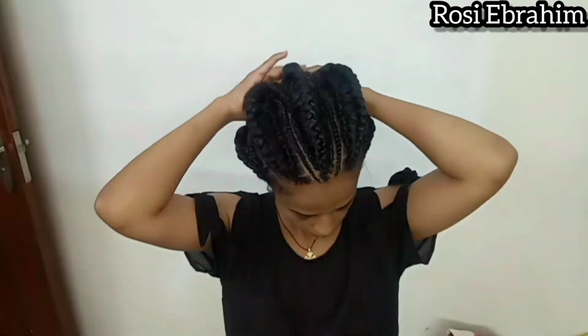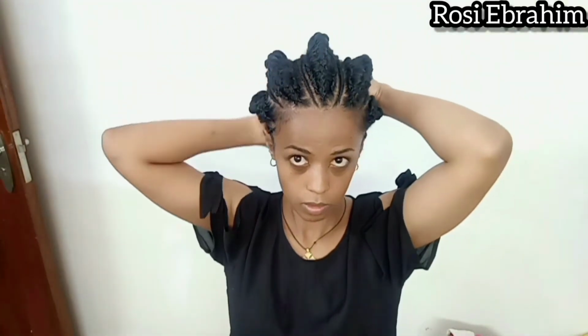Finally we are done. There were so many leftover parts that were supposed to be cut, but I can't do that on my own because I will not be able to differentiate the real hair and the wig. So let me just leave it as it is. And now it's time to add the extensions.